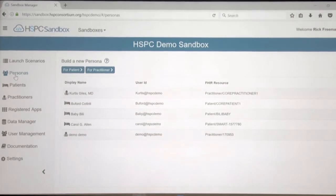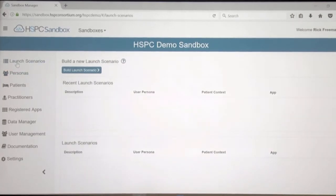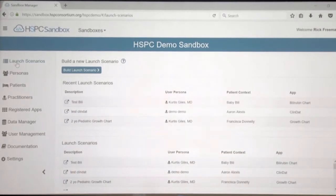And then if you're doing an embedded one, it'll still work just the way that you would expect it. So we'll simulate the experience you would have if you were running embedded inside of a Smart on FHIR platform, like we see a lot of. And I'll show that here in a second. So this is an important step so that you can run against your FHIR sandbox or your Smart on FHIR sandbox detached. Then the last thing is to tie it all together with what we call a launch scenario.